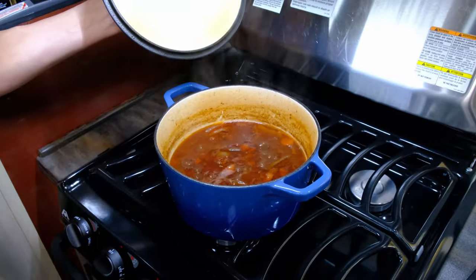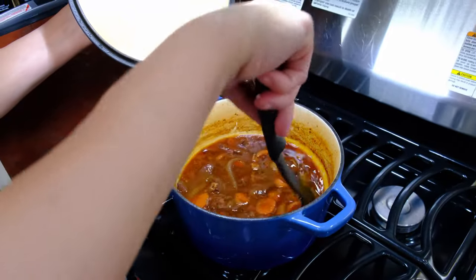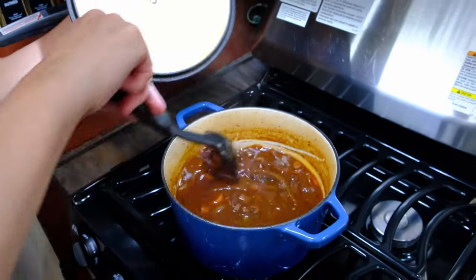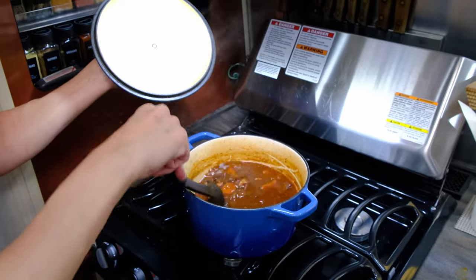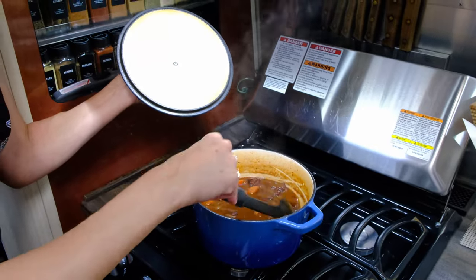Ooh, that looks pretty good. There's still quite a bit of liquid in there. Oh my goodness, that is looking yummy. So I think we probably could do another hour. That would be 2 hours. There should still be some good juice left in that.